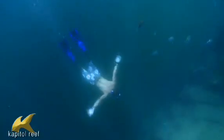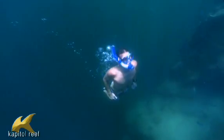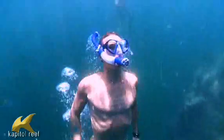Now think about when you swim underwater without a snorkel. You naturally exhale underwater and inhale upon surfacing. Cadence technology combined with the dual-channel breathing tube in the Kapitol Reef snorkel gives you this same freedom, thus drastically increasing the amount of time you can spend underwater.